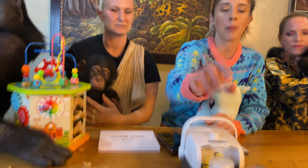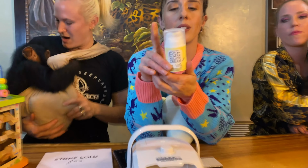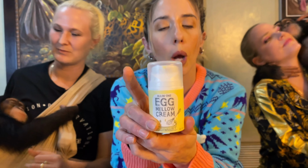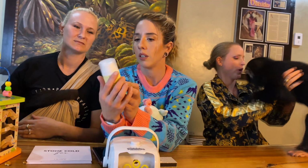So another one of my monthly favorites is skincare. It's Egg Mellow Cream. This is a 5-in-1 for brightening and anti-wrinkle properties. So it's a toner, it's a serum, it's a moisturizer, and for any areas that might be a little more wrinkly, you just add extra. It's really convenient, and it smells really good, and it's a Korean brand. Is that Korean Beauty? Yeah, Korean Beauty.